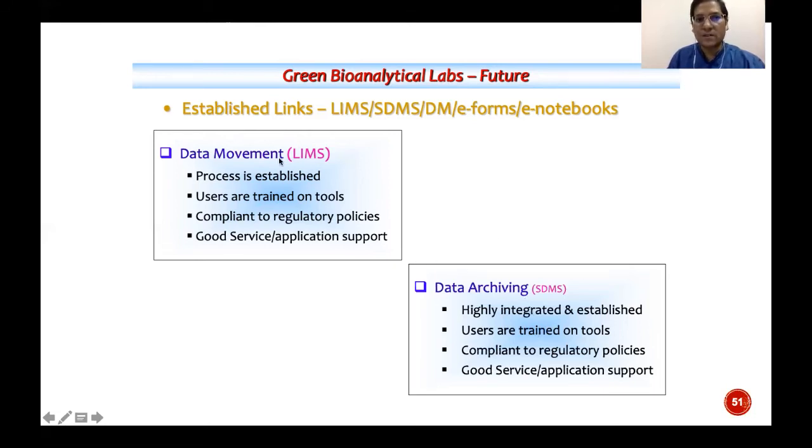Data movement is well established. Most of the labs across the globe, including India, are compliant with data movement. Data archiving is also in place with the introduction of local or international SDMS systems. We have different vendors, and people adopted them based on cost competitiveness, but still they have a system and they are compliant. Highly integrated, established, users are trained, compliant with regulatory policies, good service and application support available. For these two areas, data management and data archiving, it is done.